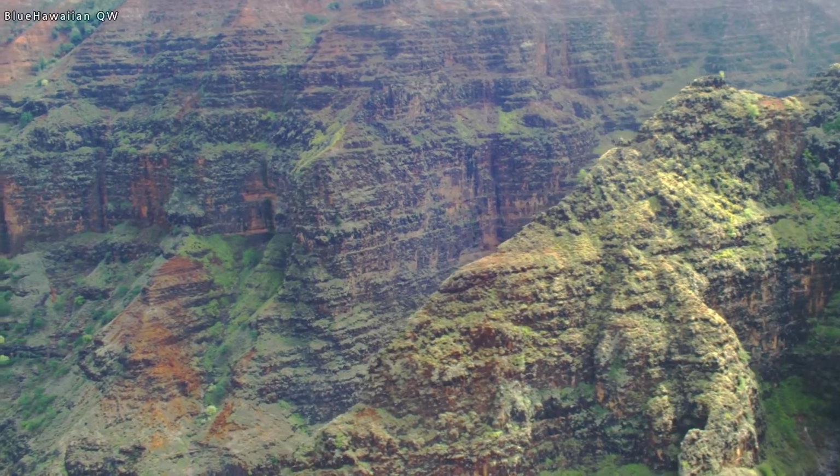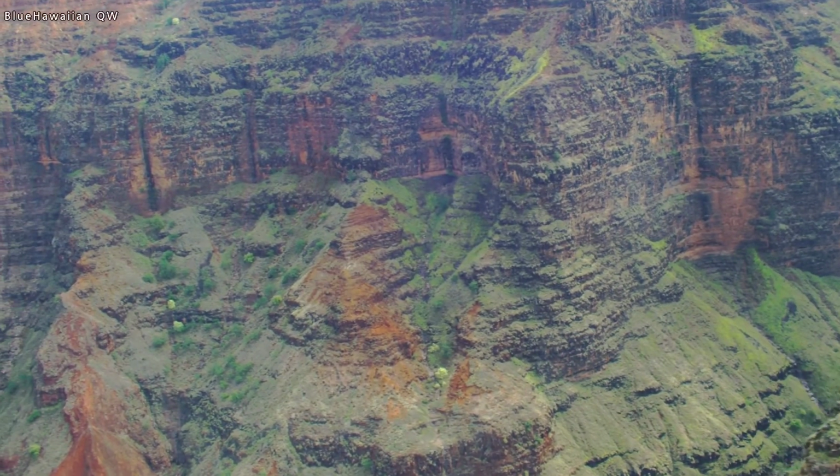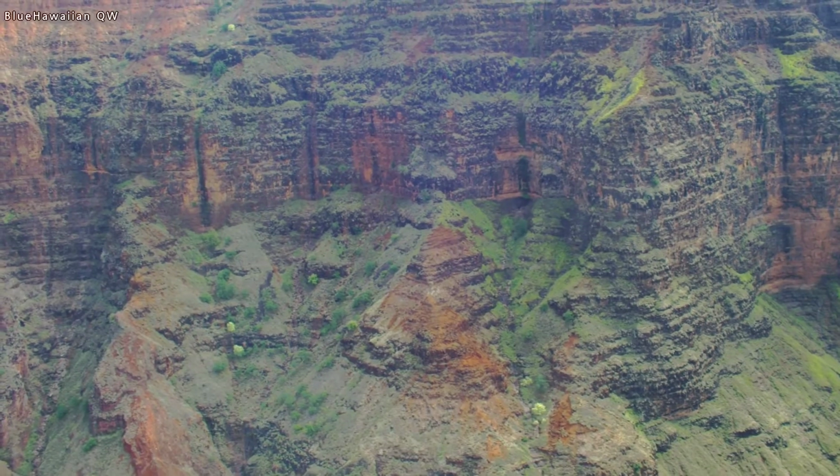Very big recreational area, in particular the canyons here. A lot of hiking trails. A lot of people like to hike through the bottom of the canyon. A lot of the hiking trails come right to the canyon rims above us.